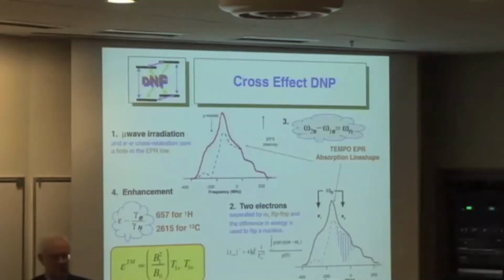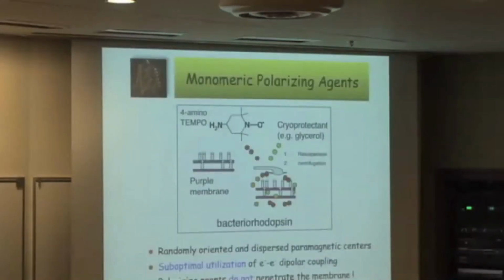So when you have a wide spectrum, all right, you can employ another mechanism that's called the cross effect, which we're going to explore in more detail here. It involves irradiating one electron, which is dipole coupled to another one. So you flip one, and then you flip the other electron, and the energy difference between these two goes into the nuclear spin system, and that does the polarization for you. All right, and this has the advantage, too, that it goes as 1 over B naught, or say 1 over omega naught. So it doesn't have the strong field dependence that the solid effect displays, all right?